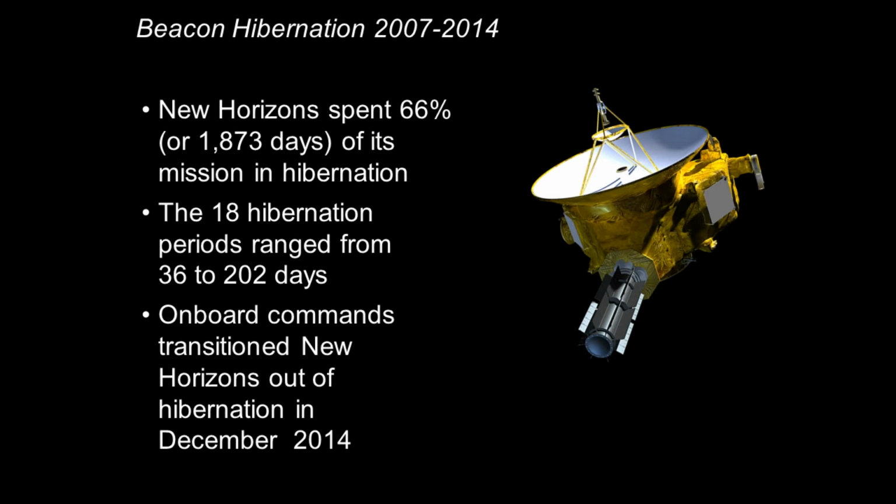We had 18 periods of this hibernation, and we woke the spacecraft up for the final time prior to closest approach on December 6, 2014. And our hibernation periods ranged from 36 to 202 days. The other thing this did is it minimized our contact time that we used on the deep space antennas.